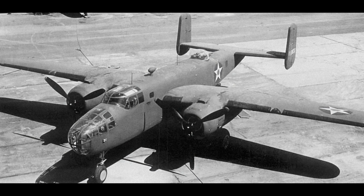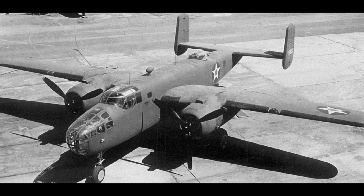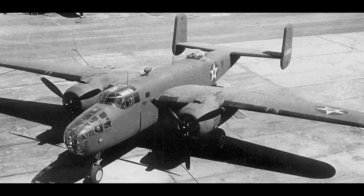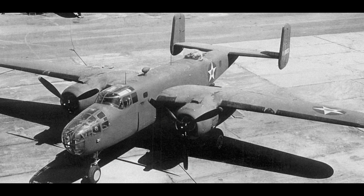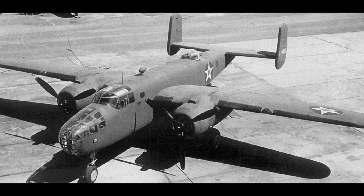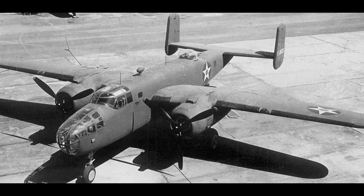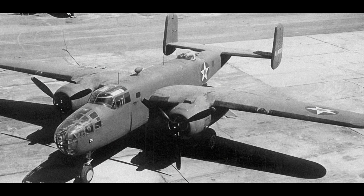British Royal Air Force crews got their first look at the new American bomber. They took delivery of an initial batch of 23 B-25Bs, dubbing the aircraft the Mitchell. During this early stage, these aircraft were used strictly as trainers to get their aircrews up to speed. By September 1942, the RAF began fielding the updated B-25C in large numbers. The first nine aircraft went to No. 98 Squadron, based at RAF West Raynham.